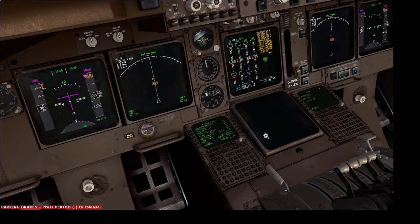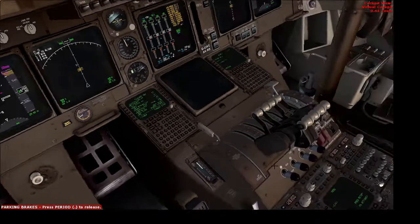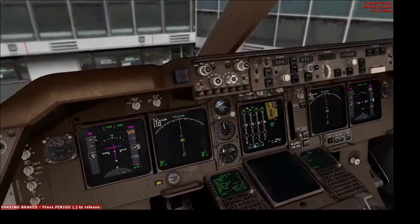we'll set when we contact ATC, which we can do in a minute. PFD and nav display are checked, wheel brakes, EIU, heading reference, FMC, and 1.70. So we're just going to wait for this to align, and we're going to contact tower for clearance to Cape Town.